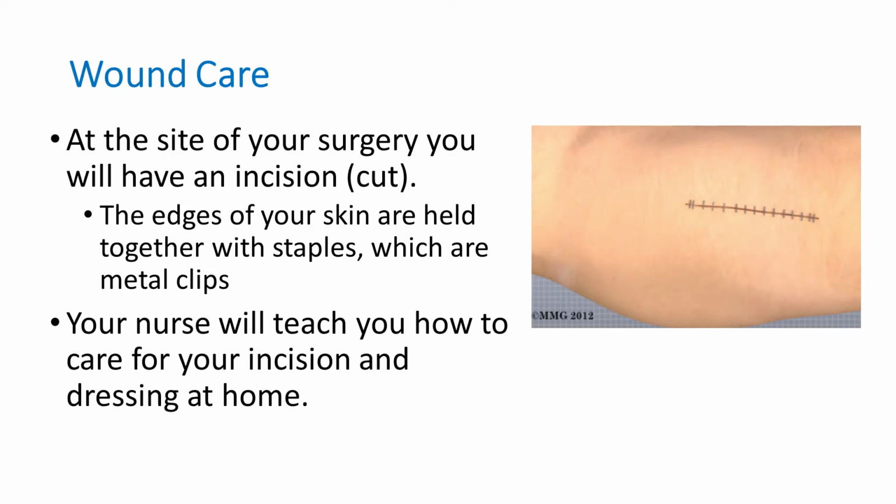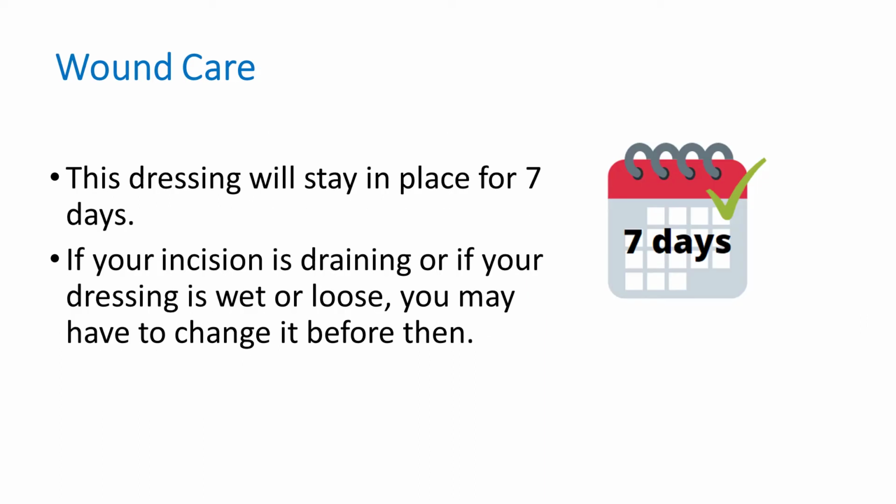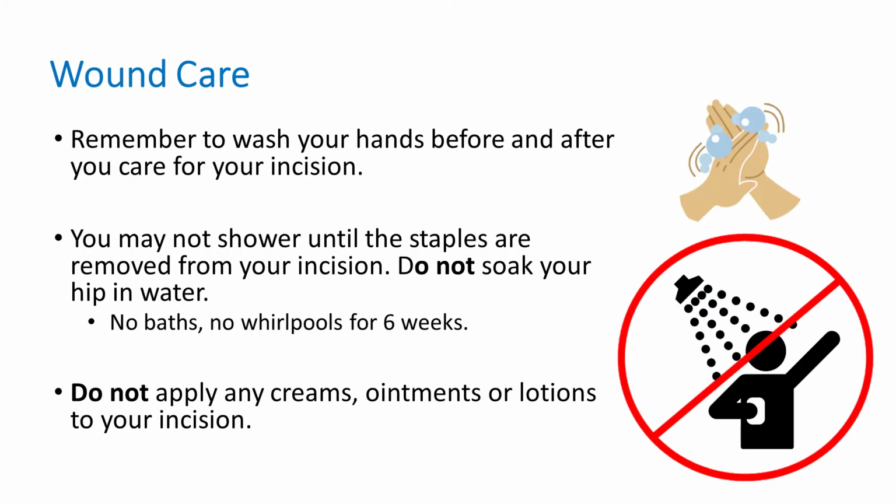At the site of your surgery, you will have an incision or a cut. The edges of your skin are held together with staples, which are metal clips. Your nurse will teach you how to care for your incision and dressing at home. This dressing will stay in place for 7 days. If your incision is draining, or if your dressing is wet or loose, you may have to change it before then. Remember to wash your hands before and after you care for your incision.